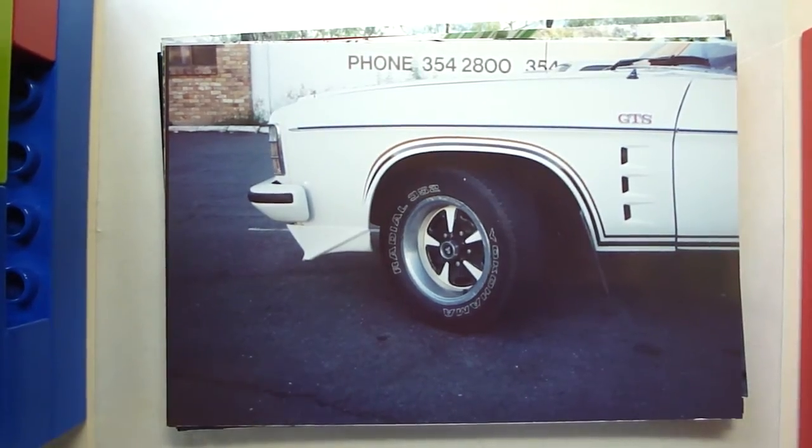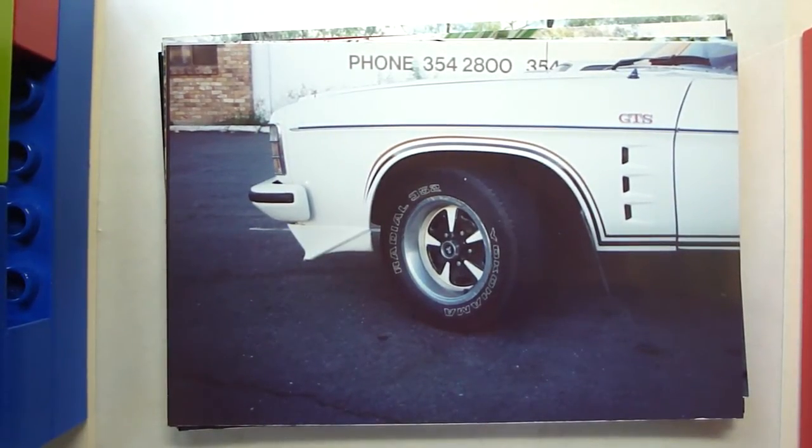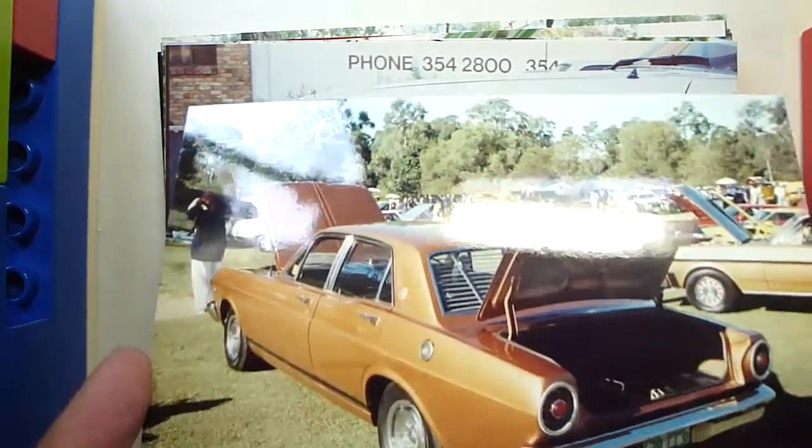Okay, now that's the last of the Holdens that I want to show you. Next I want to move on to Fords. And for Ford Australia, we basically had the Falcon from the US. We didn't have the 2-door, but we had this one here, this 4-door.